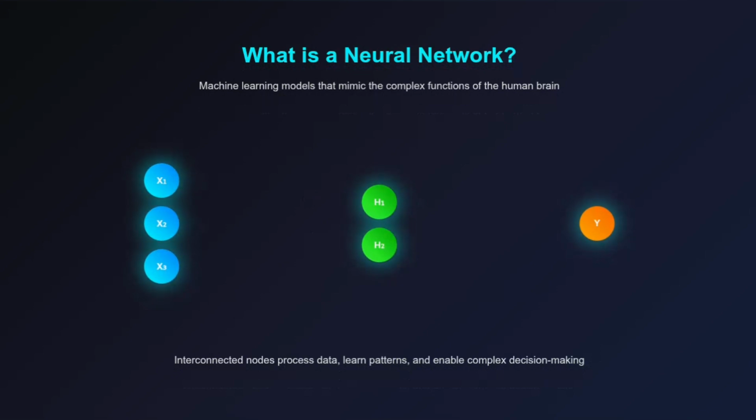When you see a cat, your brain doesn't have a pre-programmed cat detection rule. Instead, millions of neurons work together, each contributing a small piece of the puzzle until you recognize that's a cat. Neural networks work similarly. They learn patterns directly from data without being explicitly programmed with rules.